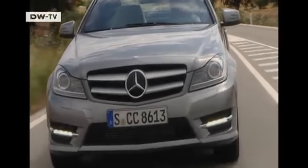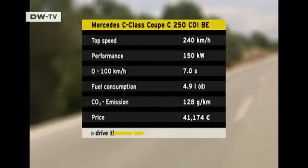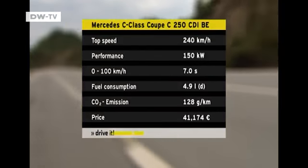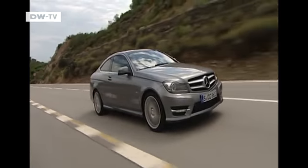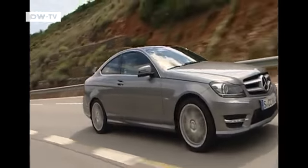We're test driving the C250 CDI Blue Efficiency, the most powerful diesel unit in the C-Class range. According to Mercedes' own figures, it can cover 100 kilometers on just 4.9 liters of gasoline. An Eco Start-Stop function is fitted as standard to all models in the range, meaning the C-Class shouldn't be too hard on the wallet.